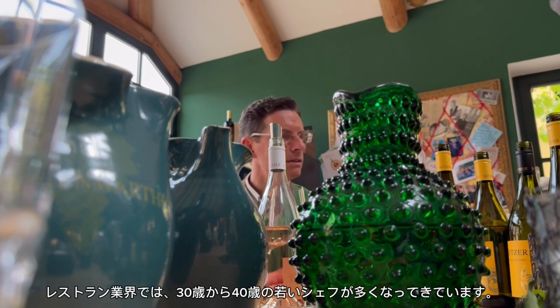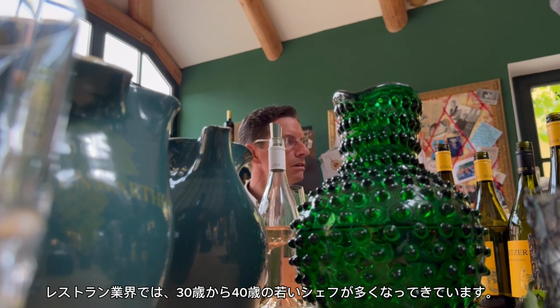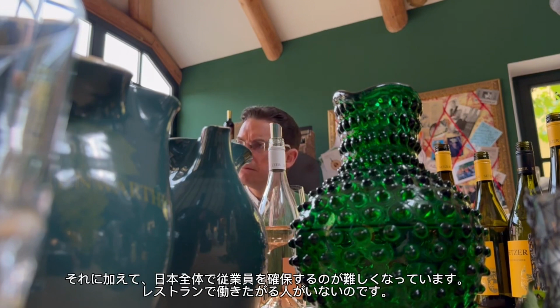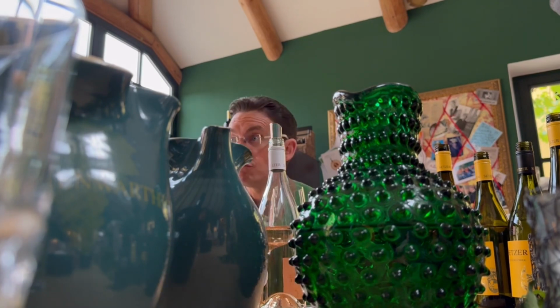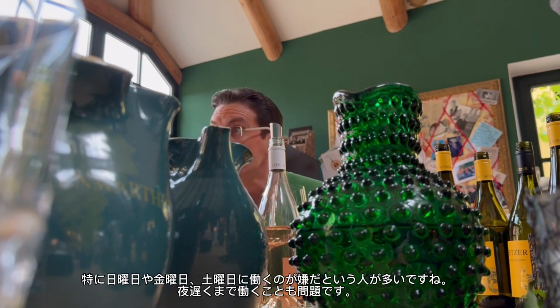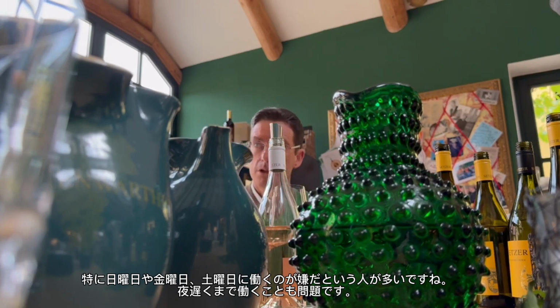But I think in Austria as well, the new generation in the restaurants are often chefs who are very young, between 30 and 40 years old, because it's a very stressful job, I think so. Yeah. And it's not easy getting older. Yeah. The minus point is that in the whole of Japan, it's difficult to get employees. They don't want to work at the restaurants. Absolutely, in Austria the same. Nobody wants to work there because you have to work Friday, Saturday, Sunday, and on the weekend. Nobody wants to do this. Yeah, and very late at night.